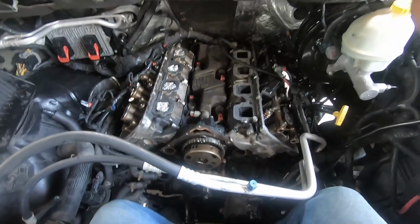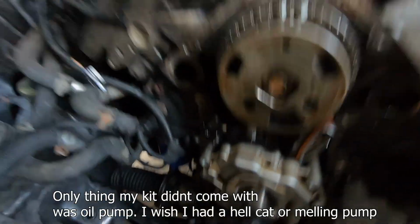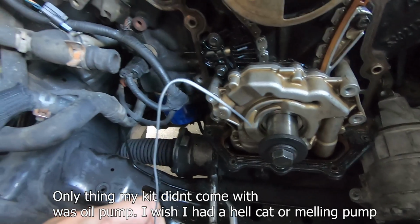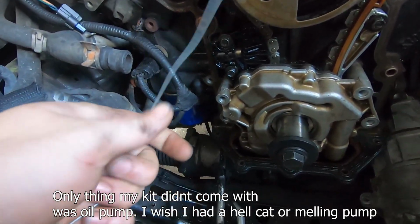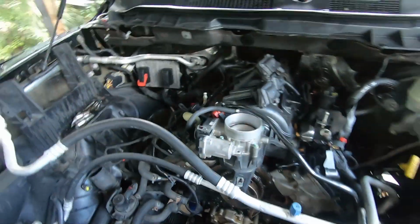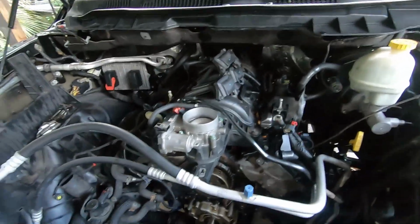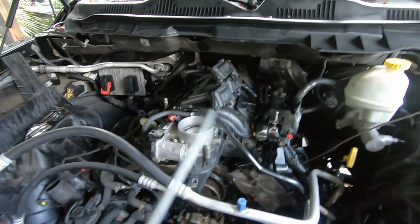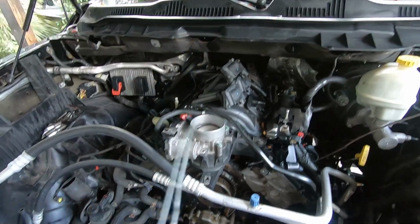All right, stay tuned. So now I'm going to show you how I take off the oil pump. The oil pan's still on. I'm going to be using this. It's like chicken wire. It's really bendable. I'm going to wrap it around the bolt. There's a washer, so I'm going to put it in between the bolt and the washer. I'm going to then twist it around the head like that. So when it falls, I can just lower this into the oil pan and take it out.